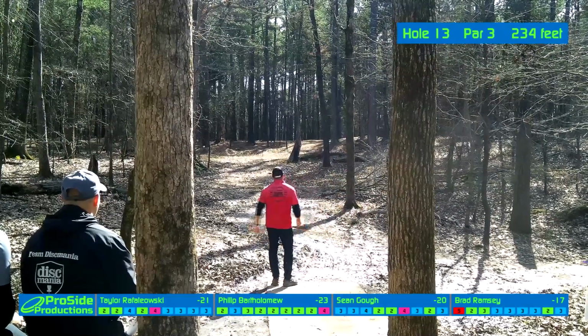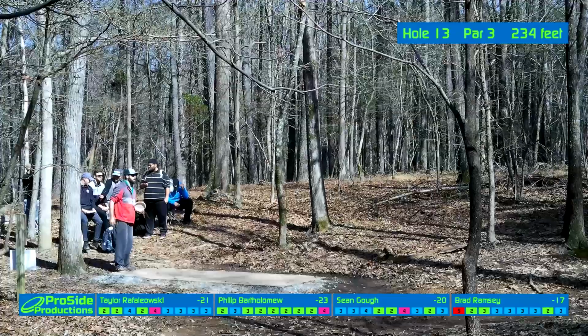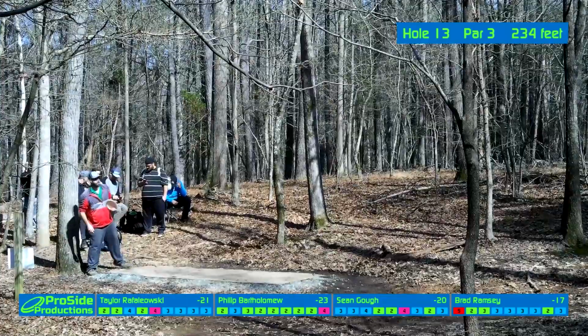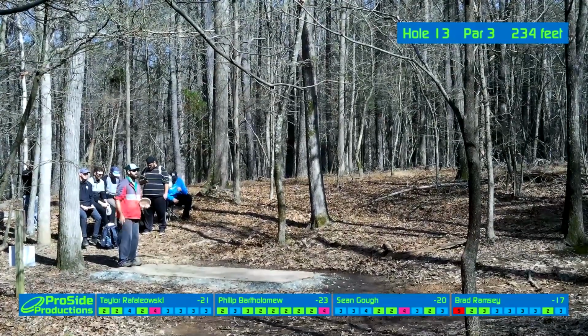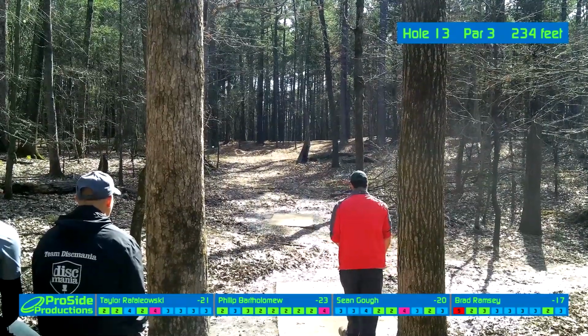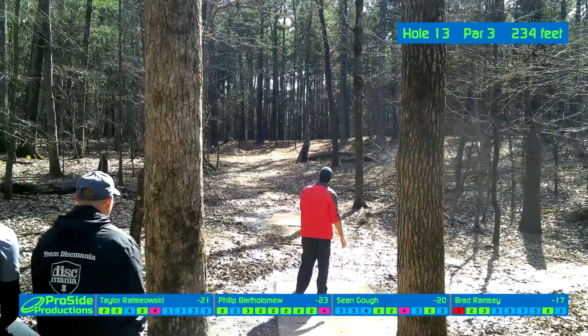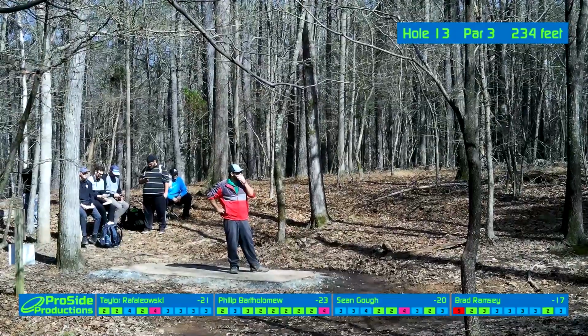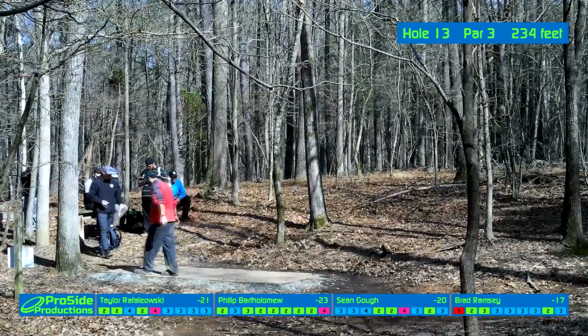I agree. Brad's going a little early there. You want to go left of that first tree on the right that kind of has that weird bend to it. Yep. And it looked like he got a kick off of a tree over there. Not a great one. It's going to be an interesting upshot from there. We've got Sean up, throwing a rock, also backhand. This time it looks like he came out early. Yeah, he catches a sapling over there on the left side and just smacks straight down.